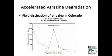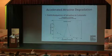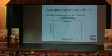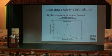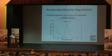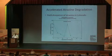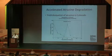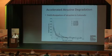And this is what happens in the field. This is a real world situation where we were looking at a farmer's field where he had sprayed atrazine at 1 kilo per hectare on April 30th. We followed the level of the herbicide in the field, and you can see it degraded very rapidly. He put another application on May 30th, and this dissipated even more rapidly, so that by the middle of June there was no atrazine left in that field. It wasn't Roundup ready, so he didn't have anything to manage his weeds, and he had a disaster on his hands.